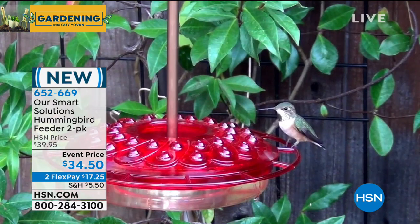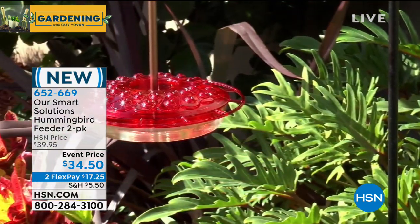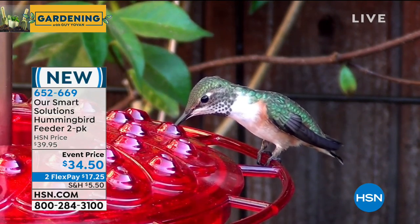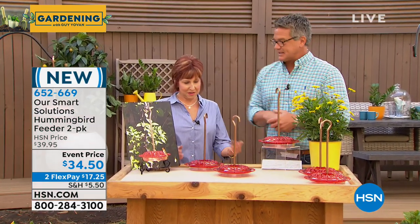How many do I have of these? I'm down to my last 400. You're gonna get two of these. It's from Smart Solutions. And basically what these are is a way to not only get them there, but to attract them with colors and with the little hibiscus flowers that you see around. That's really the way that this works. You have 32 different feed ports inside. Michelle England is here with me today.